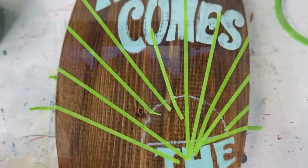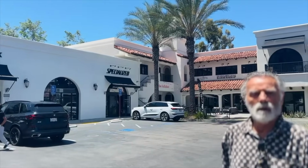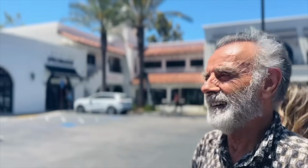After church on Sunday, we all went to breakfast and then we went to a vintage market with Ellie. We're gonna get a burger.